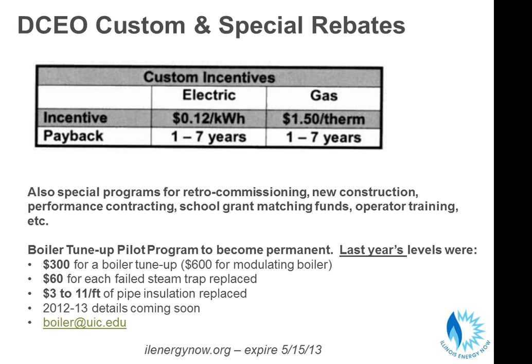The steam traps also fell under that program, and pipe insulation fell under that program. So the state has programs like that. The other big difference with the state programs compared to the utility programs is that they expire on May 15th instead of on May 31st.